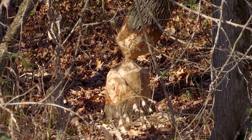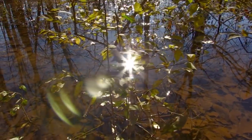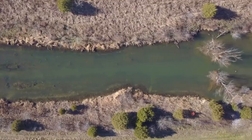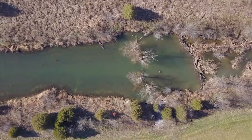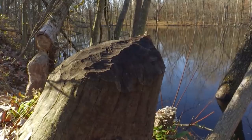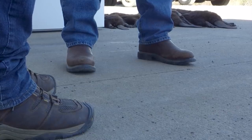Beaver is an amazing animal, but left unchecked, they can be destructive and extremely costly. There's a farmer's soybean field here. The entire bottom half of that soybean field is flooded. Beaver complaints are truly my number one phone call. Flooding timber, flooding crop fields, damming up creeks, flooding roads, and it's just been a huge monumental problem and gotten more severe over the years.